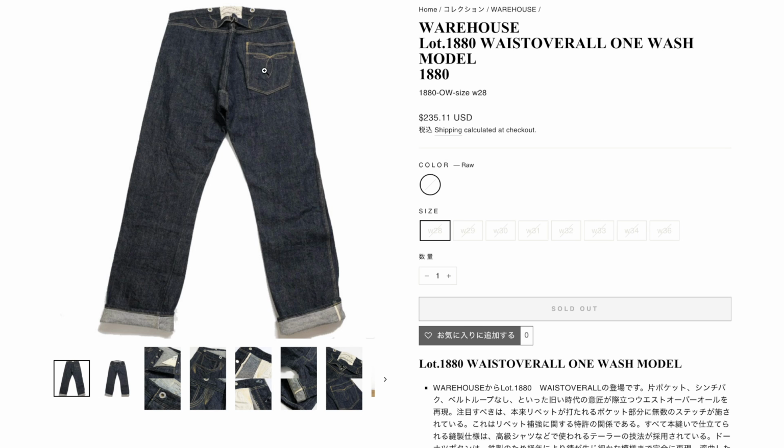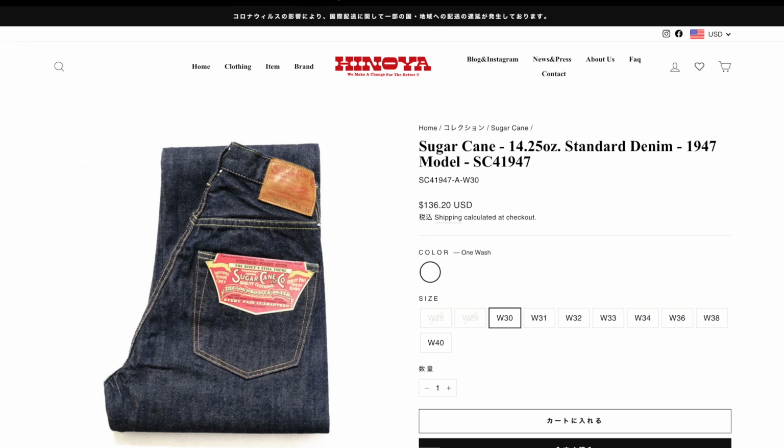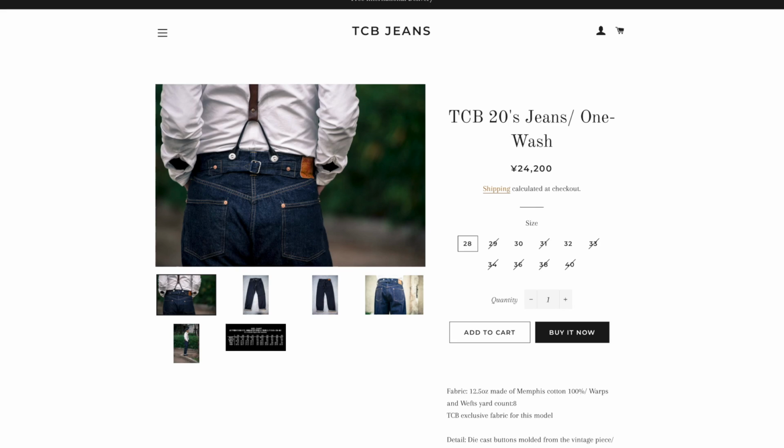Okay, so this is what they're talking about. When it talked about the arcuate stitching, this is the arcuate right here. The decorative stitching on a back pocket. Doesn't matter which back pocket. This doesn't have an arcuate. Neither does that. Okay, this. It doesn't matter what brand. It could be Levi's, Warehouse, whatever. If you see decorative stitching on a back pocket, it's called the arcuate. They're saying that they don't know where it came from.